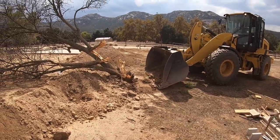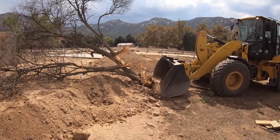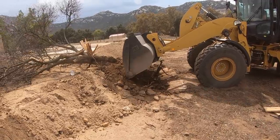See if she can get underneath her. Trees are amazing, how strong they are. I don't know what this thing weighs, 20, 30,000 pounds. Well, that made easy work of that. We used the Mini X to clean up the last little bit.